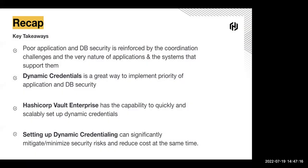So, poor application and database security is reinforced almost naturally by the challenges that come with trying to do things the right way, right? Coordination is a challenge. The nature of these systems is it's tempting to always just have the easiest solution, given the workloads that we all encounter. But dynamic credentialing is a great way to implement that prioritization of security for these resources. As you've seen, configuration using HashiCorp Vault Enterprise is very quick, and it's extremely scalable.